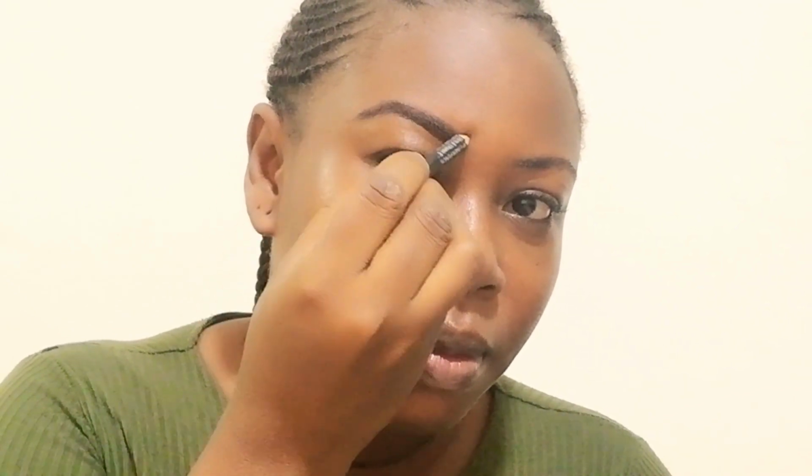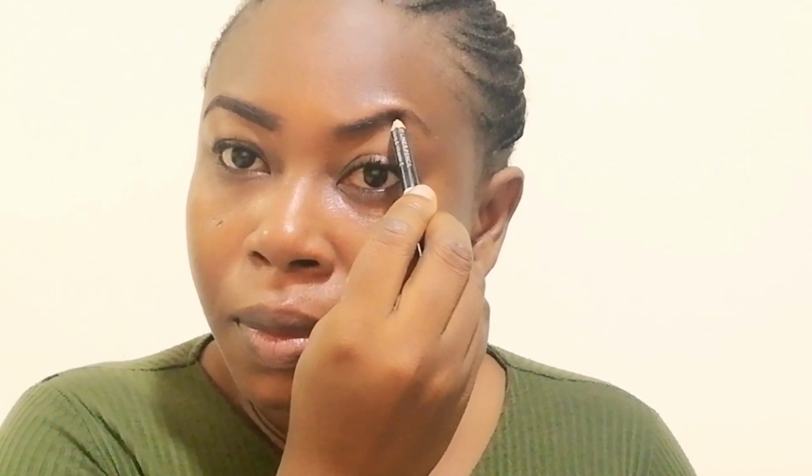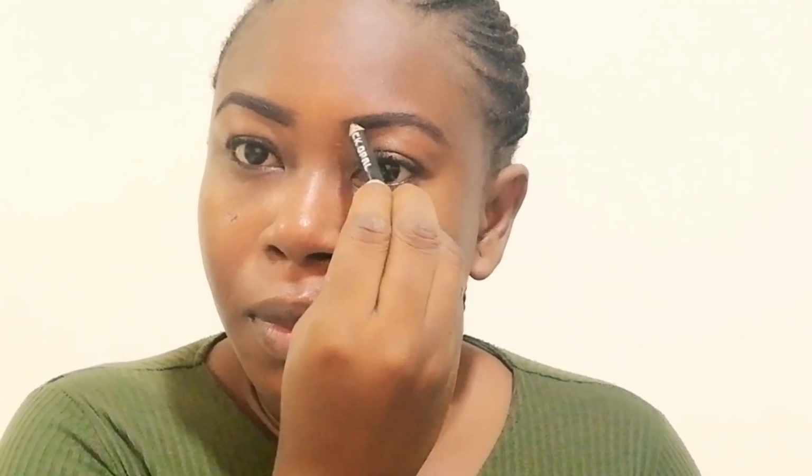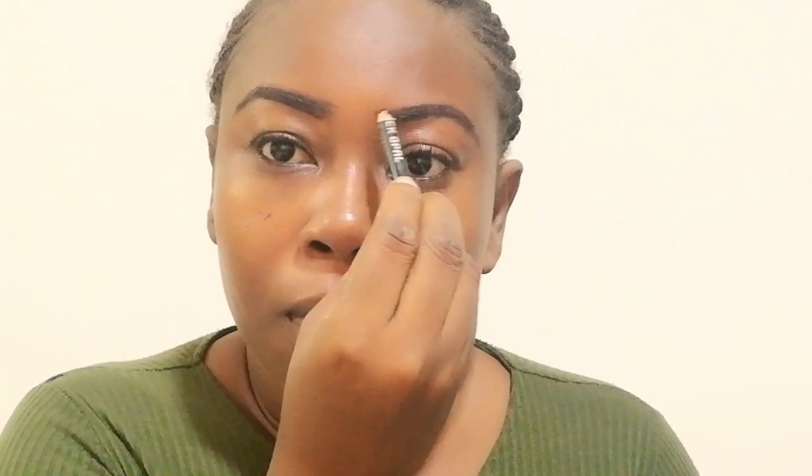Remember, your eyebrows are not twin sisters, they are just sisters, they are not identical twins, so they are allowed to look different. So I'm just going ahead to do the second one. The second one is the ugliest. I didn't get it right at all, but the first one I got right. But the second one, even the shaping, the carving was not really looking nice. But let's continue, let's see the outcome of it, okay?